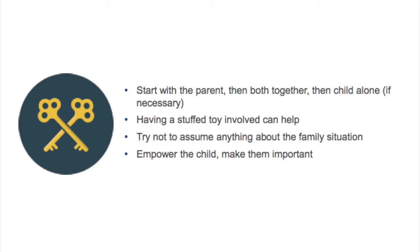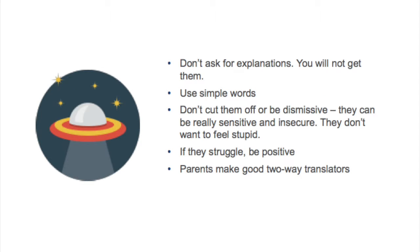And when you're actually interacting with these children, there are some special considerations. The first thing you're going to want to do is ask them to explain what they've done and why they like things, and you'll have a million questions because you're doing research. I think that says it all, because you will not get explanations, and you just have to observe, really, because they can't give them. They don't have that sort of metacognitive ability.